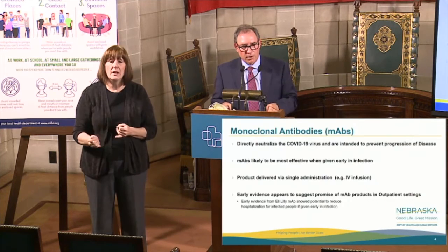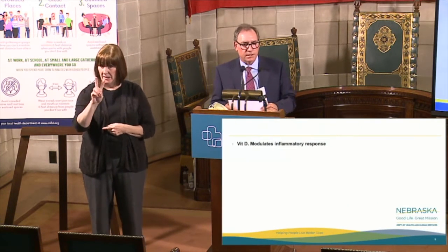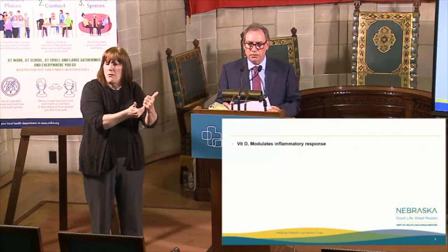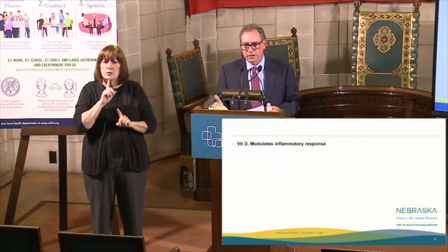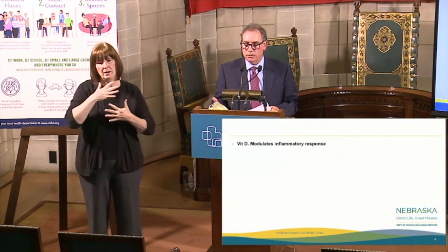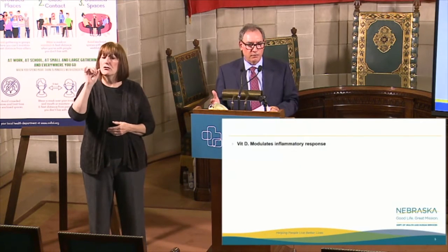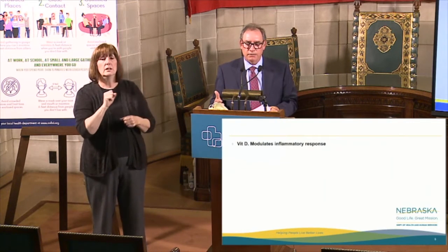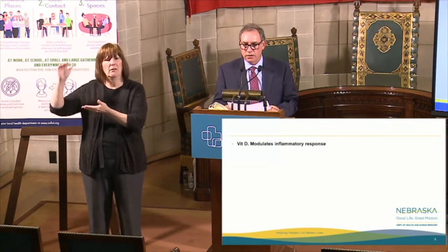And just the last thing I want to mention is about vitamin D. There's been a lot of talk about vitamin D and what vitamin D does. Just like the dexamethasone, it helps to modulate your inflammatory response. The studies showed that patients who had COVID and needed ventilator therapy or ICU therapy generally had a higher risk of having a low level of vitamin D, and patients who didn't had less of a need for ventilator therapy or basically ICU care.